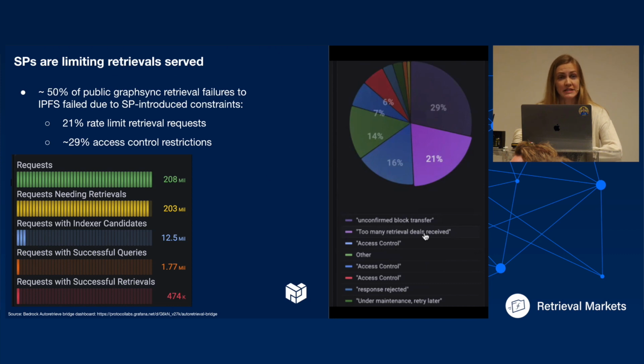We have gathered some data in the past couple of months. So all of this data that we are looking at right now is from the auto retrieval bridge that Bedrock is maintaining. So let's go through what we're observing the funnel is right now. Out of the 100% of requests, if you take out everything that's cached in the auto retrieval bridge, there is a first big drop-off that we see from 203 to 12.5 million requests.